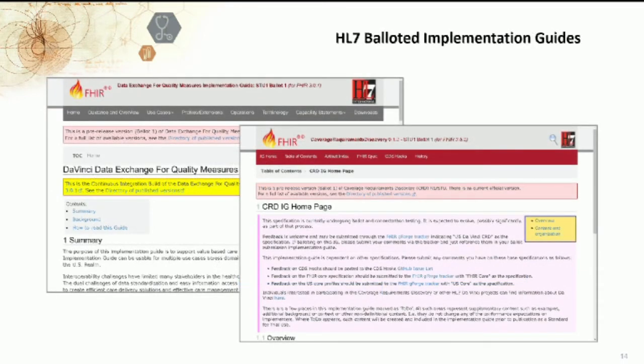So this is just a screenshot of our first 2 balloted implementation guides, our coverage requirements discovery and the data exchange for quality measures. We also balloted documentation templates and payer rules back in May, as well as the second ballot of the data exchange for quality measures. And what we're learning is that often what we do is create frameworks. So the data exchange for quality measures is, as I'll show you, a framework for sharing quality measures, but we know that there are different types of quality measures. And so we try to develop examples so that developers, if they have a screening quality measure, could hopefully apply that example to other screening measures and help them see the pattern.